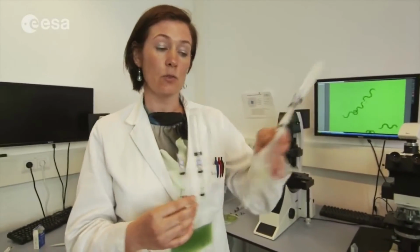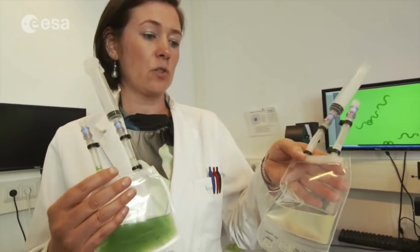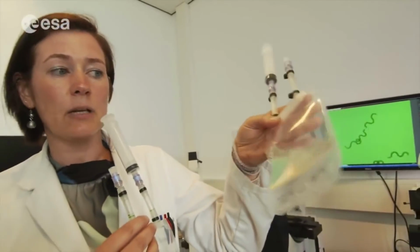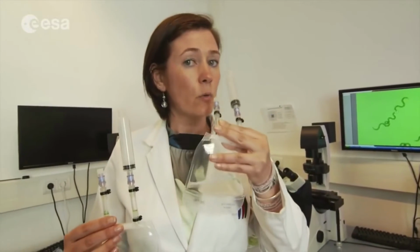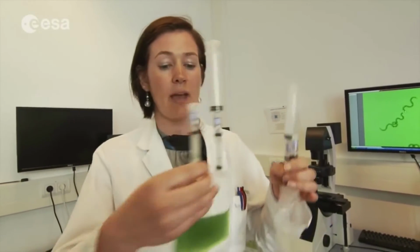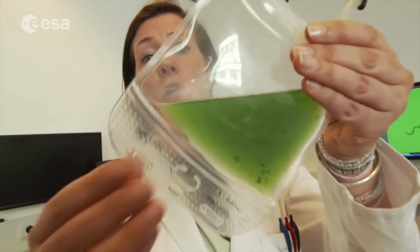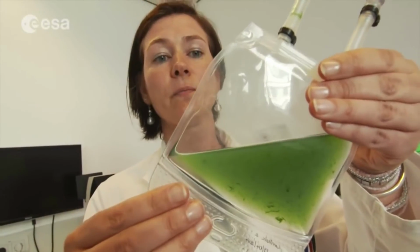Next to that, we're trying to investigate how spirulina could use the CO2 that we breathe out and convert it back to oxygen. So we give the bacterium this kind of culture medium, the liquid, and we add the bacterium and then we try to blow into the bag to give the bacterium the CO2 which it can use, and then it would produce oxygen. So the bubble here on top of the culture, it's all pure oxygen, which then can be used by us or by the astronauts.